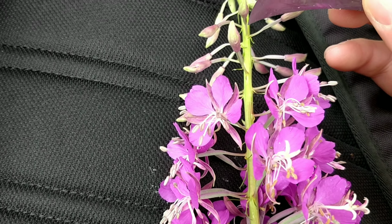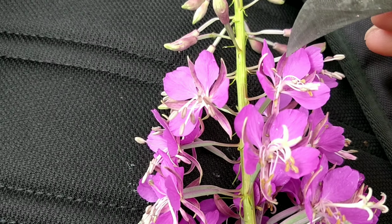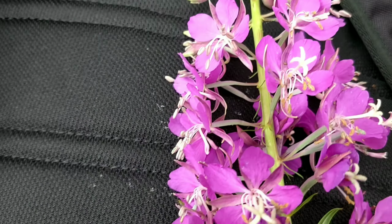And they each have 4 narrower, darker purple sepals, which are here. They have a protruding style, and they each have 4 stigmas. So that's the style there, and the stigmas.